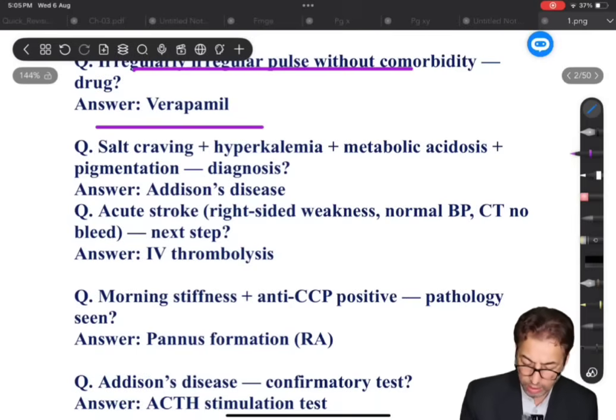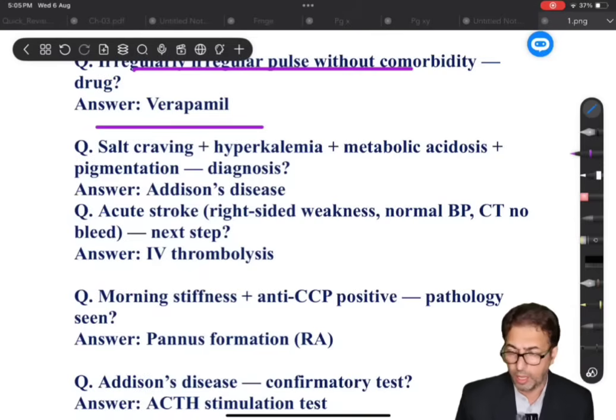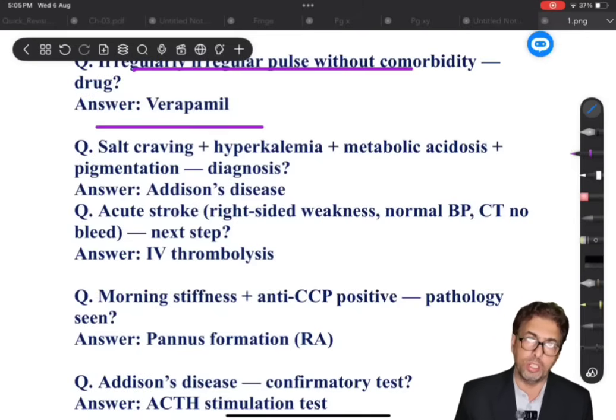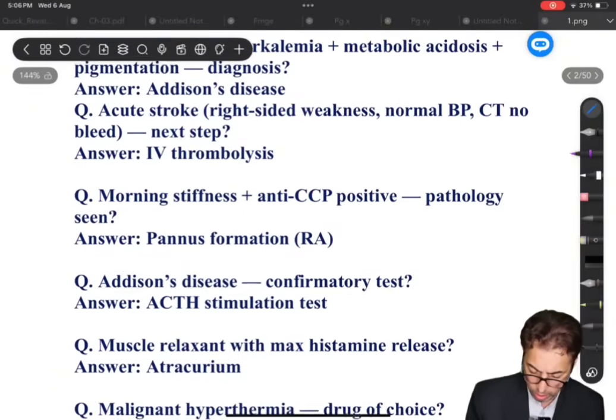Now, another question was a patient who had a craving for salt plus hyperkalemia plus metabolic acidosis plus pigmentation. And I will be coming at the end of the class, going rapidly through these things. You are well aware that Addison's disease is characterized by a combination of hyperpigmentation, with increased serum potassium levels, low sodium levels, and metabolic acidosis plus salt craving.